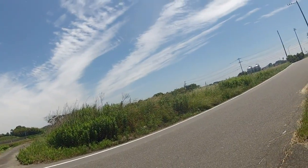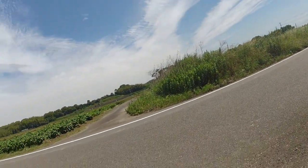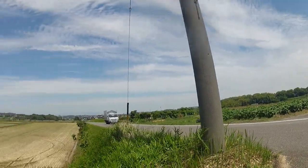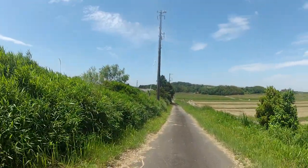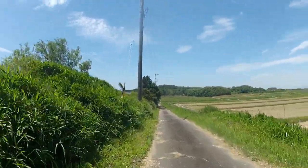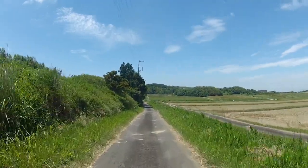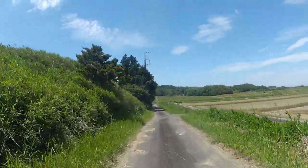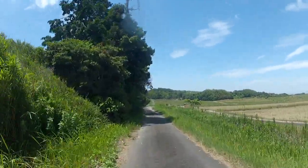There's a pig farm over there, and doesn't it smell? All right, we'll go back this way. Stay away from those guys.